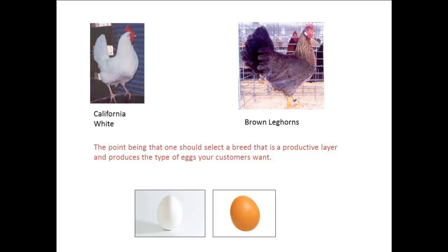And another grower that I work with, I learn something every time I talk to him. He tells me whatever you raise on a small farm, you want to raise what you can sell. So if you can sell brown eggs, get hens that will lay brown eggs, white eggs for the other customers.